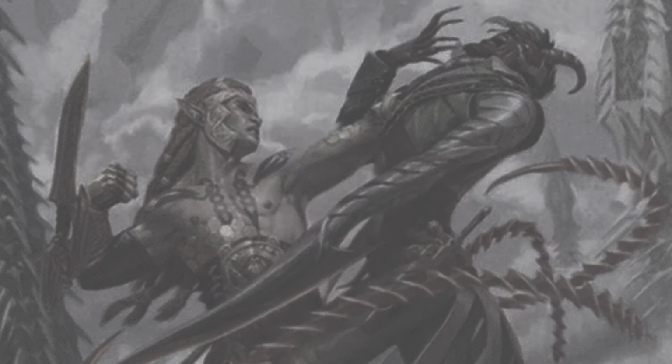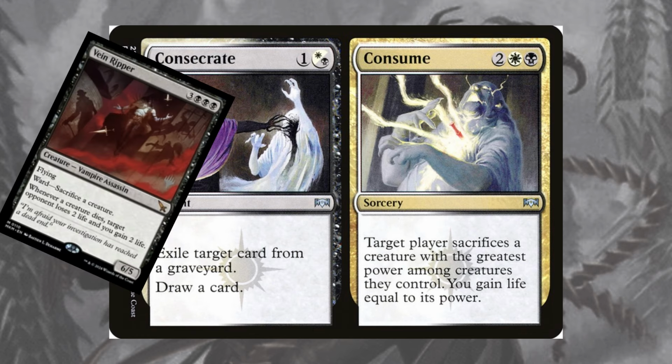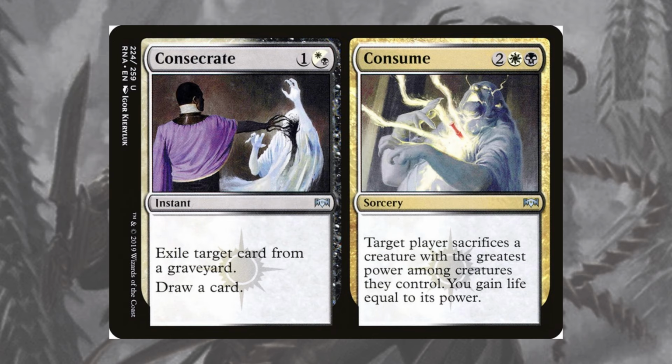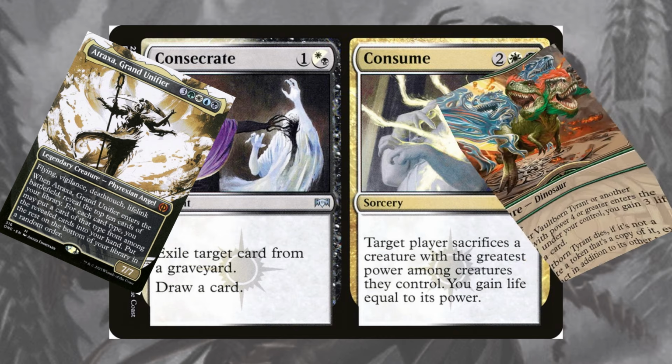Consecrate // Consume is an interesting addition to the deck, as one part of the card isn't exactly removal. Exiling a card from a graveyard is great against decks like Izzet Phoenix, and it replaces itself with a card draw effect. The split side, however, gives us a Blot Out effect that for 1 extra mana also gains us life equal to the sacrificed creature's power. So using this as an answer to Vein Ripper actually nets us 4 life in the process, while also being a great way to deal with cards like Atraxa, Grand Unifier or one of the Vaultborn Tyrants from Creativity lists.